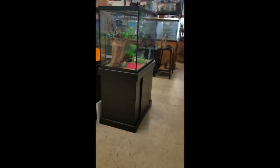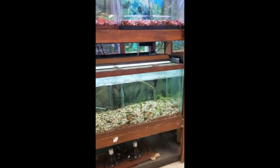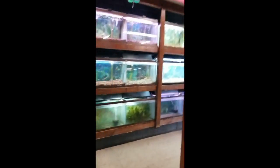A couple tarantulas. They used to have a king baboon. Cork bug tubes. Oh, there it is. Black forest scorpion. Little Toke Gecko. Oh, they're fish. Oh, I got what I needed.